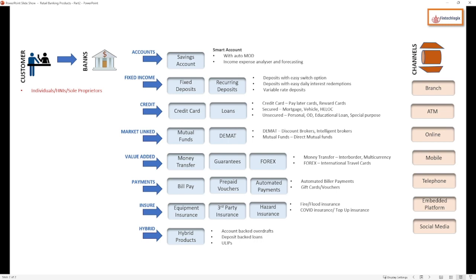The day is not too far where you would like to create one loan, or you would plan something from your day beginning, and you would see your travel partners would facilitate those kinds of loans using embedded finance from the third party lending providers.